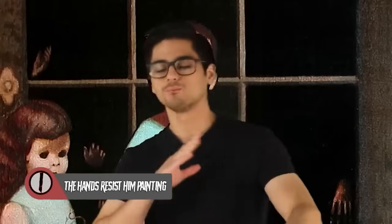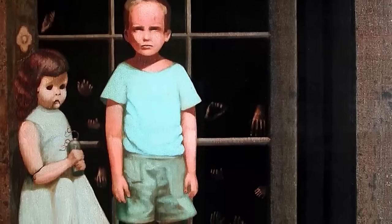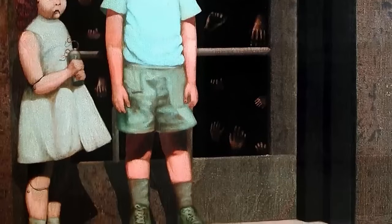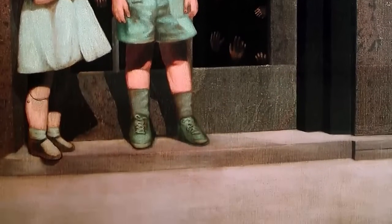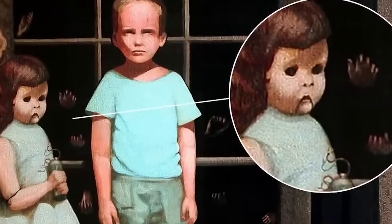And number 1 on this list is the Hands Resist Him painting. I'm all about having some cool, groundbreaking art, but this painting definitely crosses the line. The lineup says there is no doubt the painting is disturbing. It shows a young boy standing next to a girl doll with hollow eyes and a sad, downturned mouth. The doll is holding a strange device with wires coming out of it. The eeriest part of the painting are the many disembodied children's hands reaching toward the boy through the glass panels of a door just behind him.